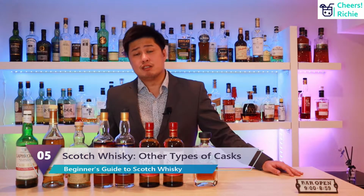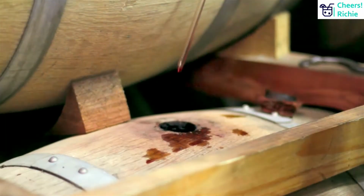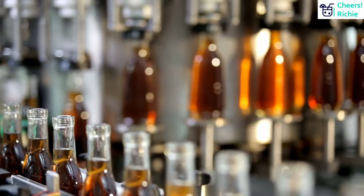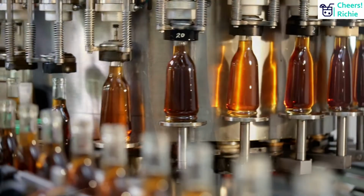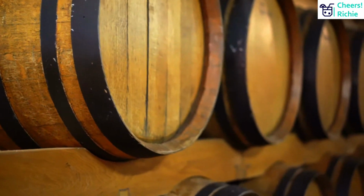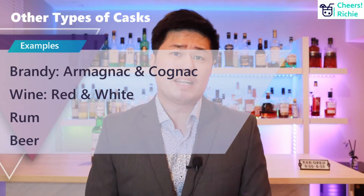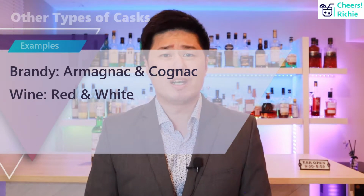But in this episode, we are going to talk about other types of casks that are being used by the distillers. Between 40 to 70% of the character of a malt whisky develops during the aging process, with the type of cask used contributing a specific range of flavors. Casks previously used to age bourbon and sherries are the standard choice, but a growing range of other cask types are also being used, which contribute their own individual range of flavors to the resulting malt whisky. In the past, various wines and spirits were shipped in casks to Scotland and bottled locally, providing a ready supply of empty casks that malt whisky distillers could make use of. Examples of these casks are grape brandy, including Armagnac, cognac, rum, red wine, white wine, and beer.